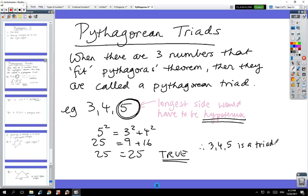Okay, so first step is identify the biggest number, and then that would go out the front, and then you square the other two numbers, and then if the left hand equals the right hand as true, then you have a triad. If it's not true, then it's not a triad. So let's copy that down and come across when you're ready.